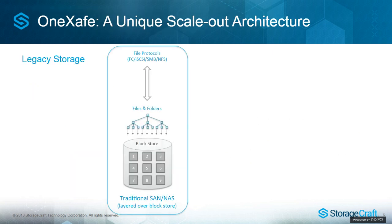Because when you look at the legacy architectures, this is what most everybody on the phone is certainly familiar with: file protocols at the top there, in terms of either block or file access to LUNs and volumes, right? That's the way that most of us have done it for the last 30 plus years.